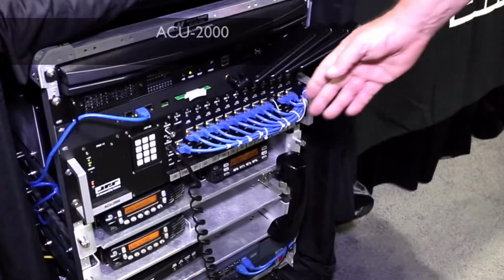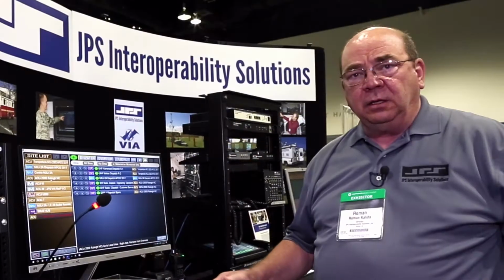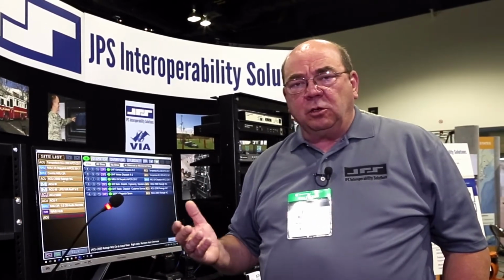The key to that is the ACU 2000 that we have here on display, and just a side note, a lot of people have ACU 1000s. Now everything has been consolidated into a 2000. So the ACU 2000 is backwards compatible with those existing 1000s that are out there and fielded, but we want to make sure that people know that it's not just a switch to cross-connect different radios together.